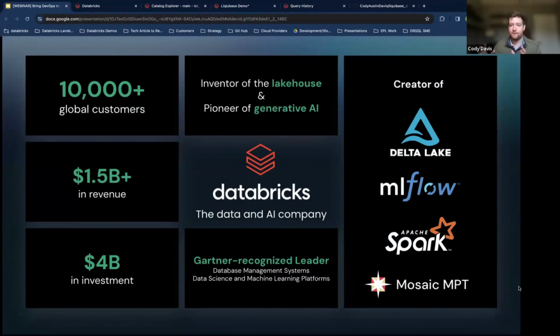So I'm assuming not everyone's familiar with Databricks. So before we get into the Liquibase and Databricks integration and connector, I first want to define a little bit what Databricks is, what its goal is, and the rich capabilities of our data warehousing products in particular.